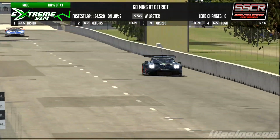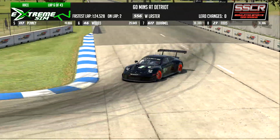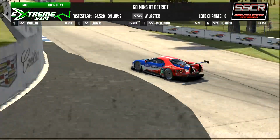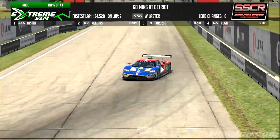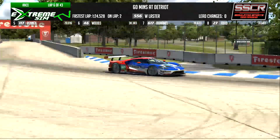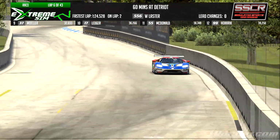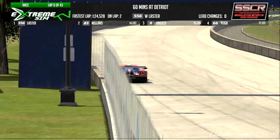Not too far behind some of those prototypes. And right behind him, a new driver to the series, Rob Penny back here in this Ford GT, running second in GTLM right now, trying to close the gap. Of course, Detroit, a little tight, tricky racetrack. Trying to get around here.